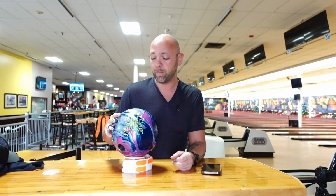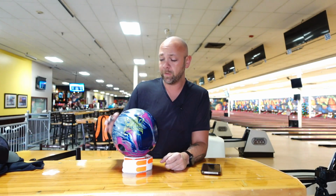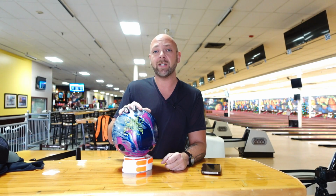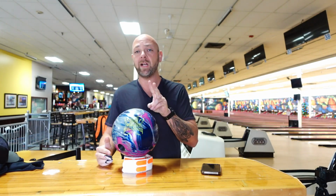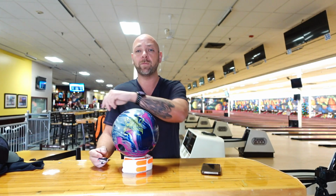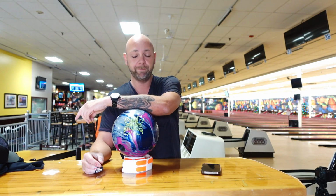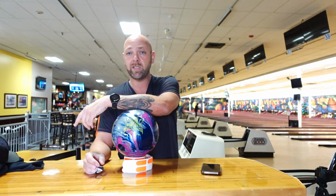Beautiful ball. I love the purple in it. I love the blue, kind of pink, a little bit of a mixture with silver in there. Very good looking ball, definitely a lot of shelf appeal. It's got the 45x5x45 layout on it. And again, we're taking it out on two different patterns: the 42-foot lead condition on the left lane, and the 42-foot sport condition on the right lane. We're going to test it on both patterns and see what it's got.